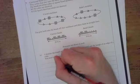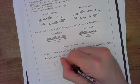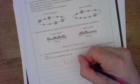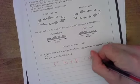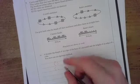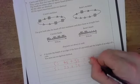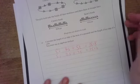So Katrin, she's got 1, 2, 3, 4 of the square ones that I can see, plus 1, 2, 3, 4, 5 of the triangle ones that I can see, and that comes to a total distance of 38.8. Whereas for Susie, she's got 1, 2 of the square beads, plus 1, 2, 3, 4, 5, 6, 7 of the triangle beads, and that comes to 35.6. So this is simultaneous equations, okay?